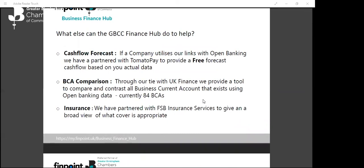Part of our platform now, if you go into it and utilize the process, even if you're not actually looking to definitively apply, we can help you with some processes. As you go through it, we've tied up with a company called Tomato Pay, who, if you link in your open banking details in the platform, we can provide a free forecast cash flow for you based on that data.